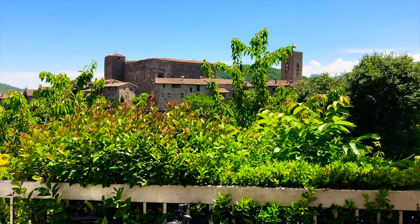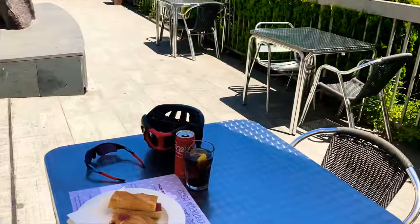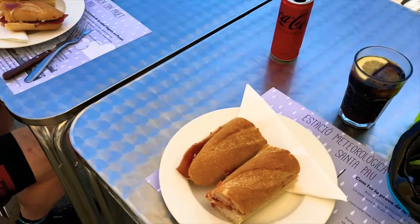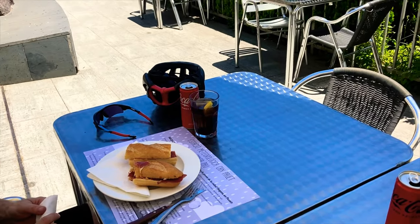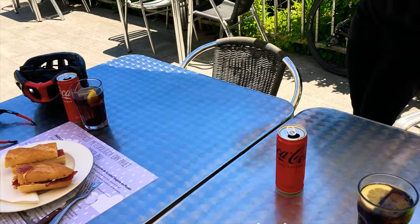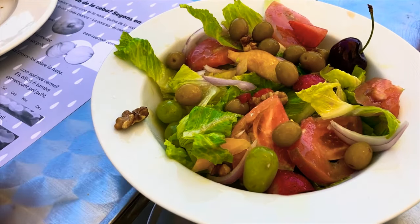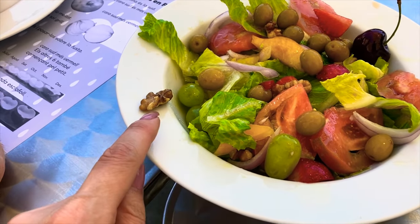So we've stopped at Santa Pau for some lunch. And we're having bocadillo de jamón. Sí? Dos bocadillo de jamón. And we're just waiting for ensalada. Sí. Oh, muchas gracias. Salad. And the salad has got strawberries in it, and a cherry, and olives, and some walnuts.